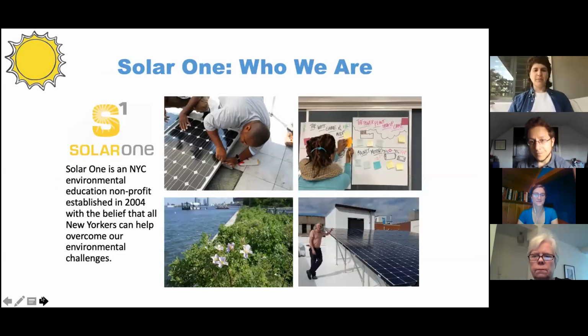Solar One, who are we? We're an environmental nonprofit established in 2004 with the belief that all New Yorkers can help overcome our environmental challenges. We have a range of urban sustainability and resiliency programs and projects, including green workforce, managing a park, K through 12 green education in schools, and Here Comes Solar, which will be the focus of today.